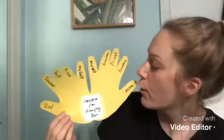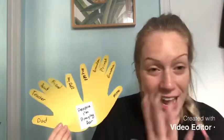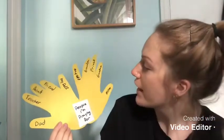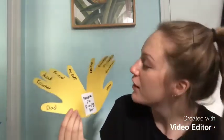For my pointer finger, I am praying for my grandma, and I am praying for a special teacher in my life. For my index finger, I am praying for my priest, and I am praying for my aunt. For my ring finger, I am praying for my grandfather, and I am praying for a special friend I have. And for, of course, my pinky finger, twice I am praying for myself.